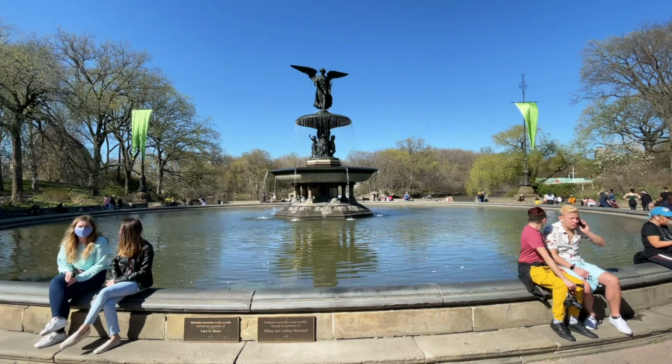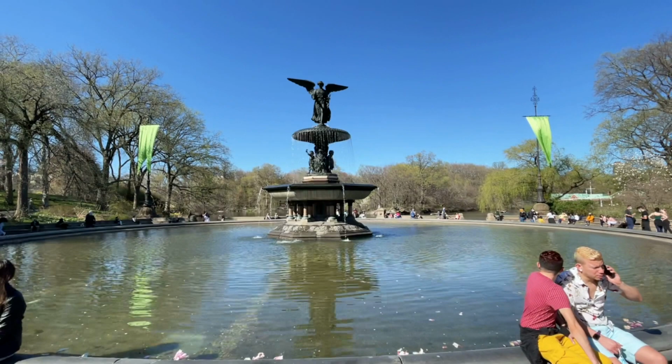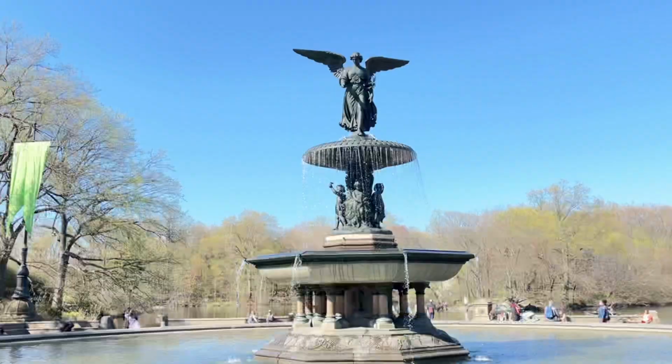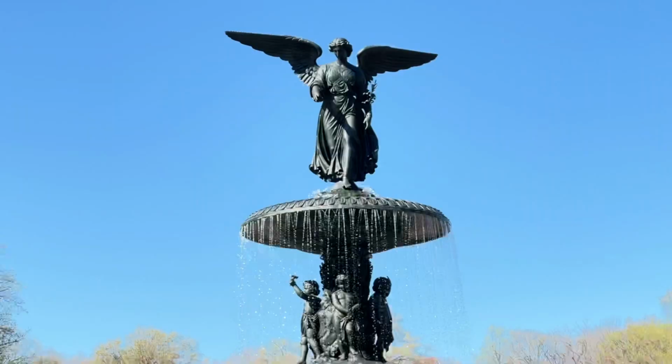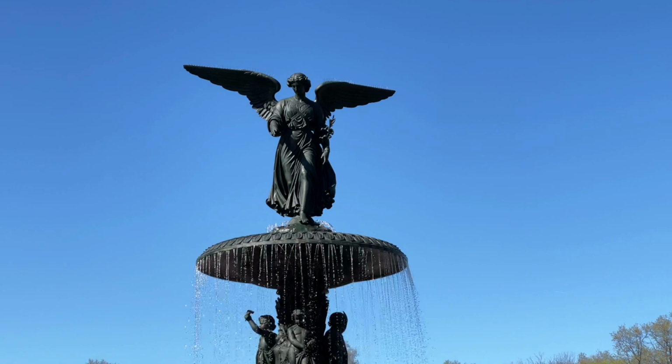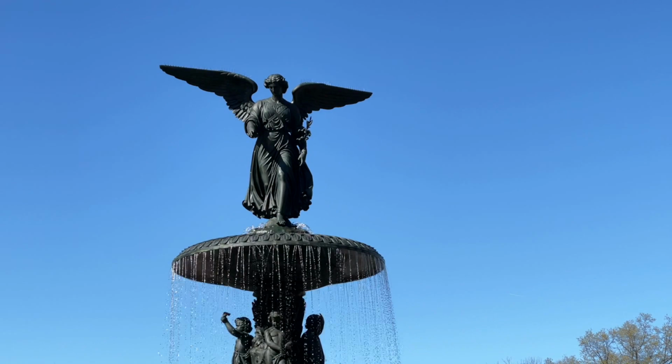The angel on the water was designed by Emma Stebbins. Emma Stebbins was the first woman in New York City to get a public arts commission for the very statue that we are looking at right here. And it's been part of the park now since 1876. So isn't that pretty interesting? It is one of the more iconic parts of the entire park. Again, it really is the centerpiece of the park in many ways.